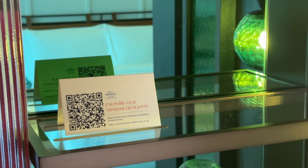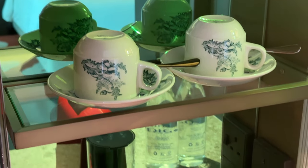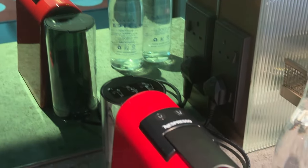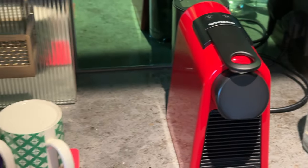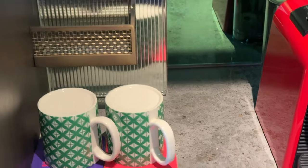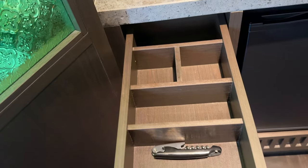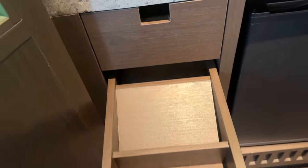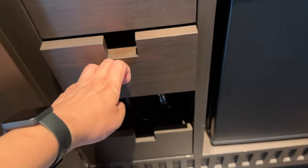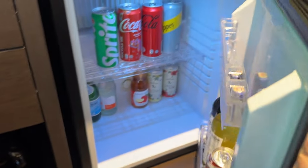Snacks are not free, and one can check the price by scanning the QR code here. The cups are very traditional coffee house type. There is an espresso coffee making machine, and complimentary water comes in glass bottles. Inside the drawer, there is a wine opener, an empty storage drawer, and a kettle. Inside the fridge are some basic beverages.